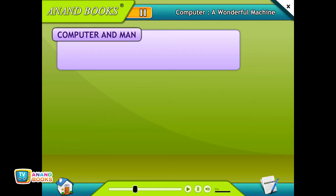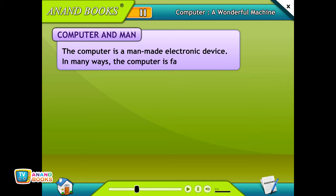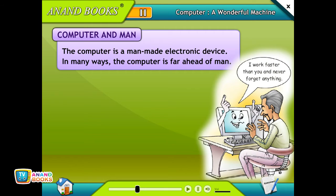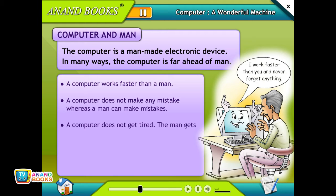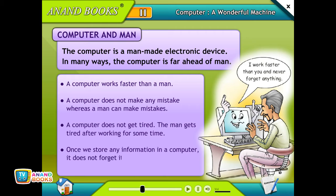Computer and man. The computer is a man-made electronic device. In many ways, the computer is far ahead of men. A computer works faster than a man. A computer does not make any mistake, whereas a man can make mistakes. A computer does not get tired. The man gets tired after working for some time. Once we store any information in a computer, it does not forget it, whereas a man may forget the information.